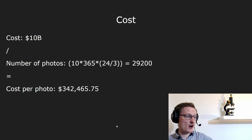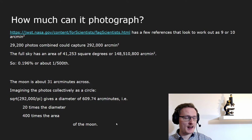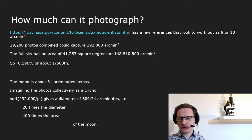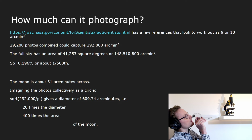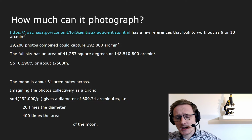So then I get into the harder bit of the next bit, which turned out to be really ridiculous because I made a maths error and it took me a long time to spot. In terms of how much area in the sky, astronomers use arc seconds and arc minutes because a degree is too small. They say that the resolution of one of this telescope's sensors is 1/36,000th of a degree, and that's quite small. So, yeah, you can't use degrees.